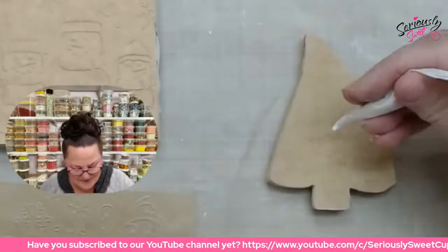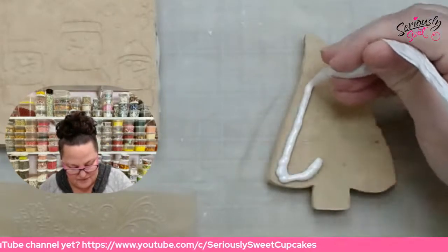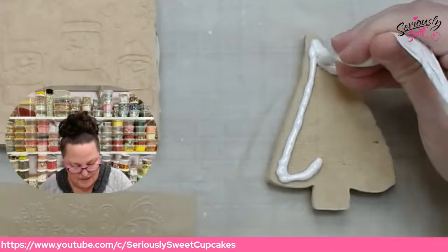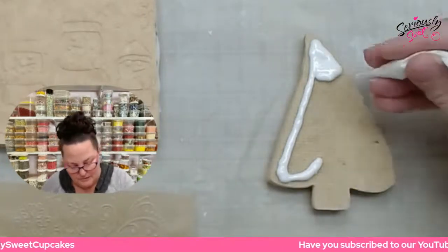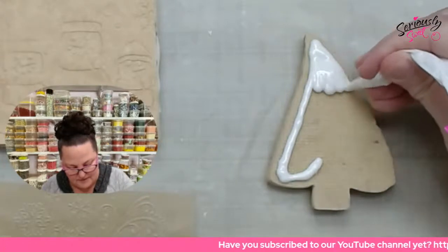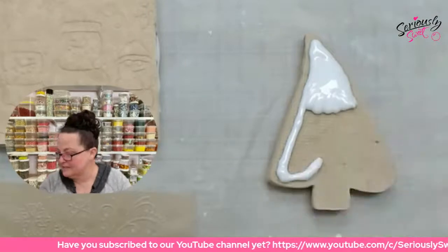Hello, hello. Let's see how much icing I have left. I don't know if I'm going to be able to flood the whole cookie, so I might just do an area so that you can see this tree on here, but we'll see. I might have enough, and I might have another bag over here that we won't have to stop and respread this. I'll see if I can use that one too.